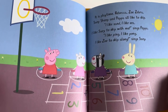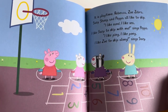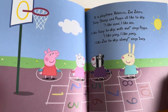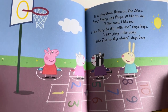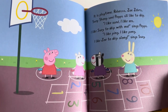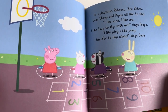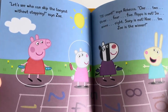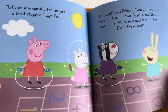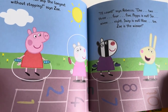It is playtime. Zoe Zebra, Susie Sheep and Peppa all like to skip. I like sand, I like sea, I like Susie to skip with me, sings Peppa. I like pink, I like blue, I like Zoe to skip along, sings Susie. Let's see who can skip the longest without stopping, says Zoe. I'll count, says Rebecca.